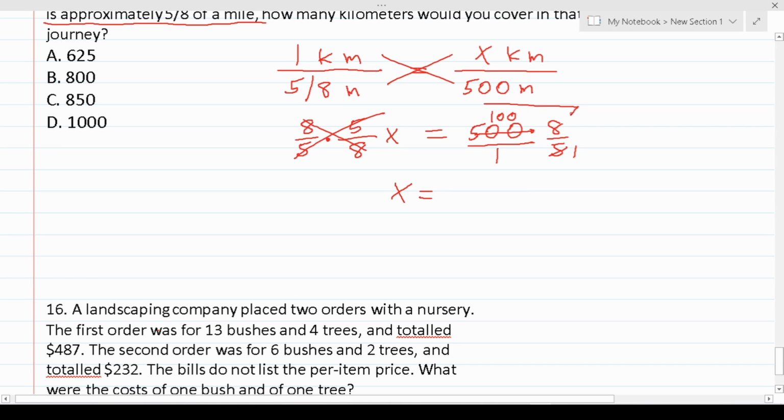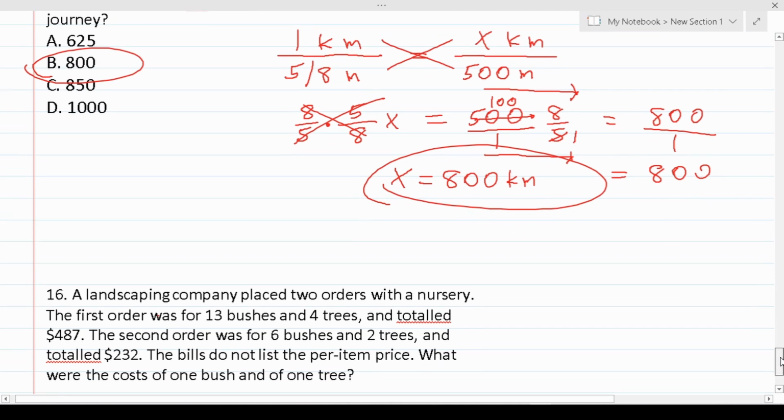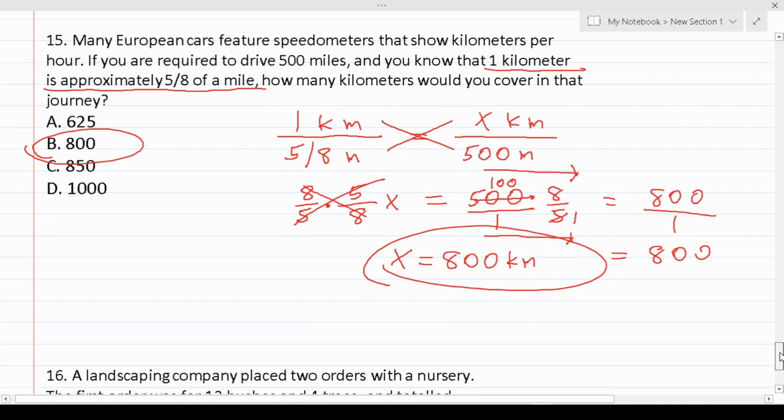So now let's multiply straight across. This becomes 100 times 8, or 800, over 1 times 1, which is just 1. Anything over 1 is itself, so this is 800 over 1, which is 800. In other words, 500 miles corresponds with 800 kilometers. So that is B in this case. Okay, again, another proportion used to solve one of these problems.